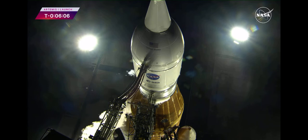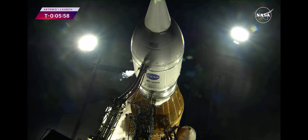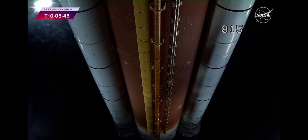Fire in room 1 is completely silent as they listen for the next call. GLS is go for core stage tank pressurization. The core stage tank is now pressurizing to flight levels. The replenish valve to the liquid hydrogen tank now closing. The liquid oxygen tank will come a little later.